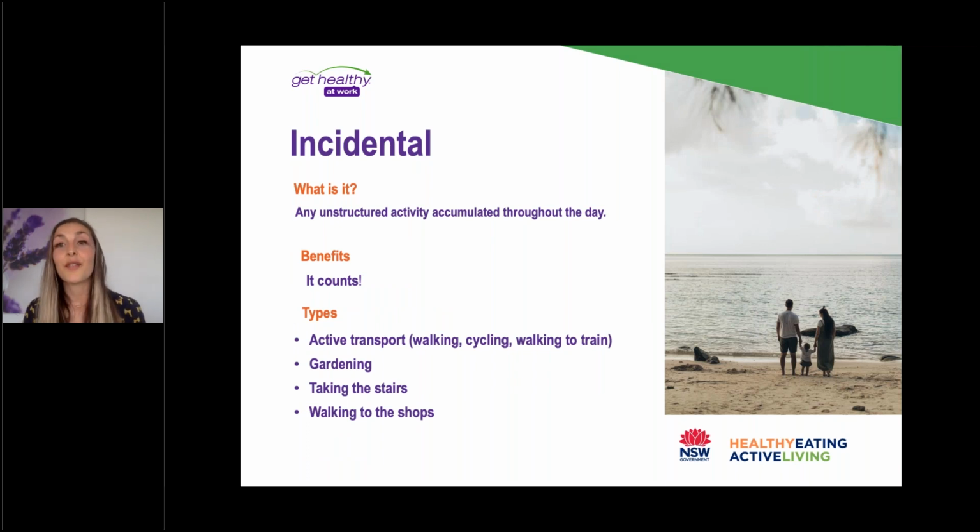And then the final form of activity, incidental. This typically goes unnoticed. Incidental activity is any unstructured activity that occurs throughout your day. And the best part is that it counts towards your weekly total. Things that you may not consider but are included in this form of activity are things like active transport, gardening, taking the stairs, even walking to and from the shops. All of this contributes to that weekly total. All of this is activity.